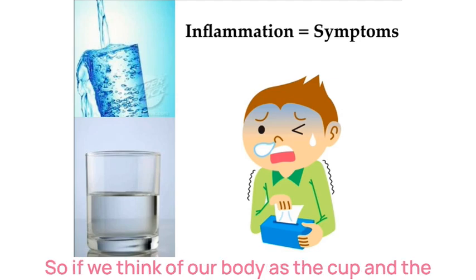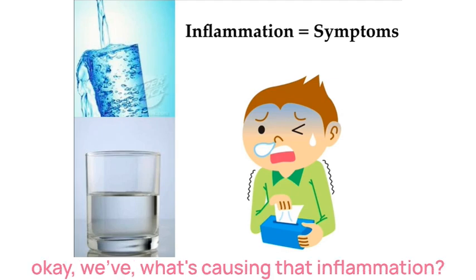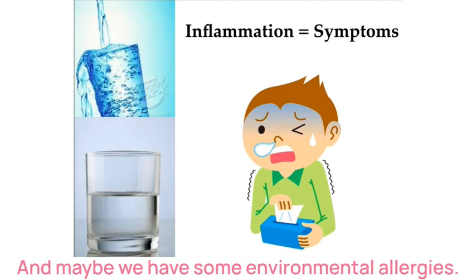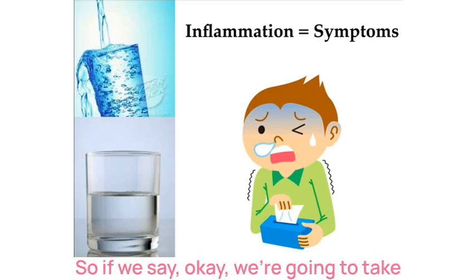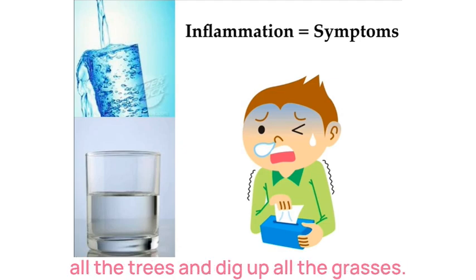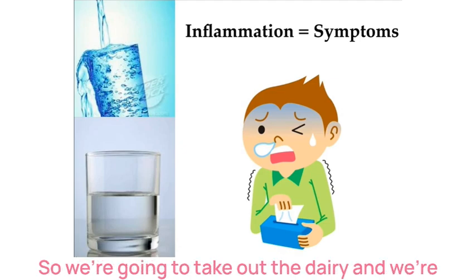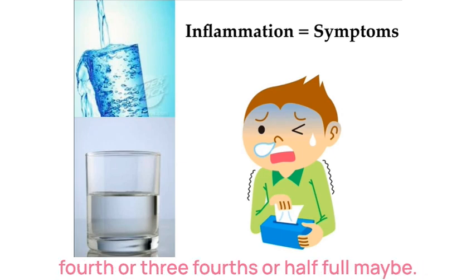So if we think of our body as the cup and the water is the inflammation, we say, okay, what's causing that inflammation? And maybe we have some environmental allergies, and then maybe we have a dairy sensitivity. So if we say, okay, we're going to take out the dairy because we can't cut down all the trees and dig up all the grasses, we're going to take that cup to where it's only a fourth or three-fourths full or a half full maybe.